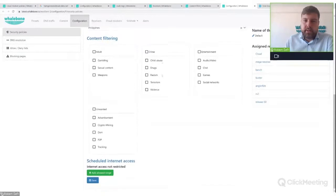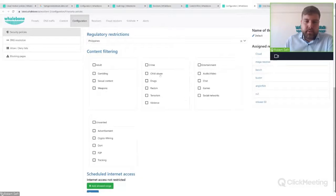Yeah. So this is an important part. We have also added peer-to-peer domains, aiming mostly on the services from the BitTorrent world.